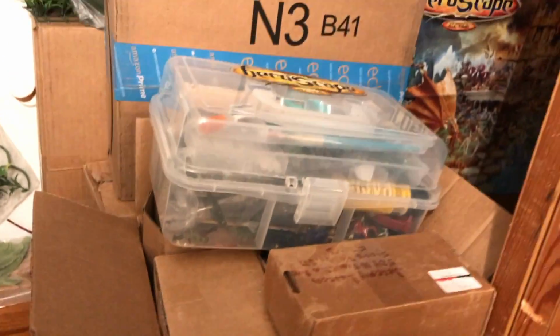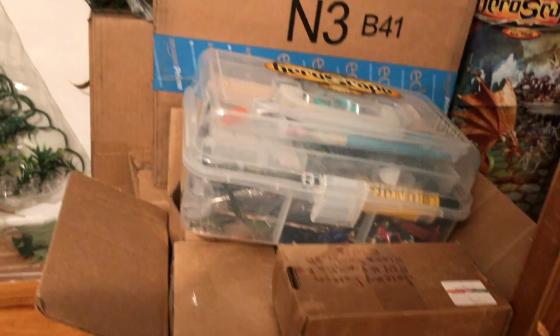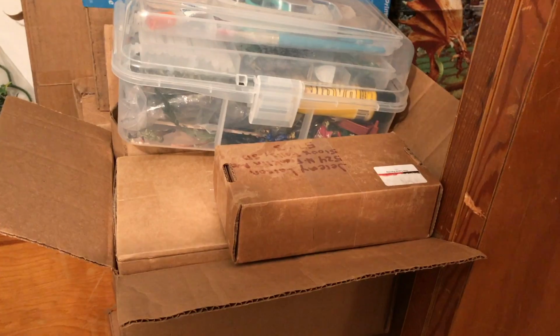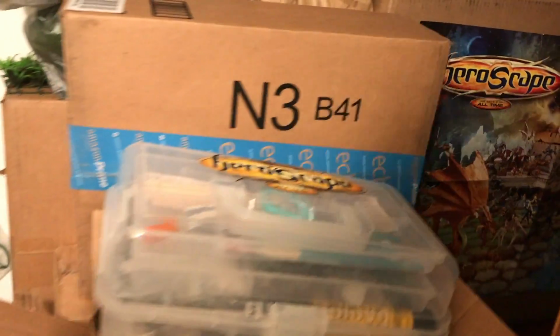Really useful. You'll notice all these boxes, these are actually empty boxes. This is what I use to send a lot of the stuff that I trade or make. You know, my Takala sets, lava sets, figures, and mainly these are used for sending Takala sets. So just a lot of empty boxes for that, which is always fun, good to have.